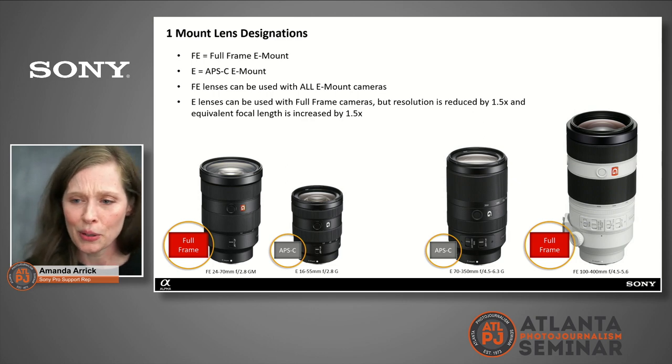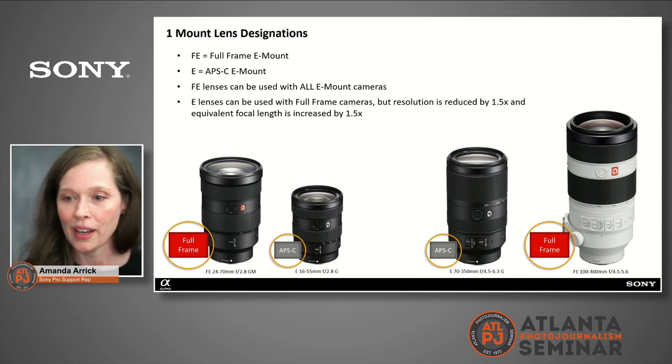We're all pretty used to thinking about the APS-C formats that typically have the 1.5 crop. So we're pretty used to understanding that if I take a full frame E-mount lens and put it on an APS-C camera, the focal length is essentially multiplied by 1.5. So a 35 millimeter essentially becomes more like a 50, in the range of a 50.